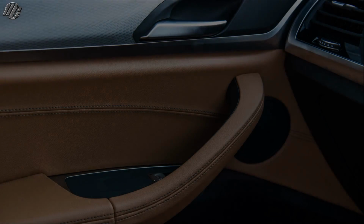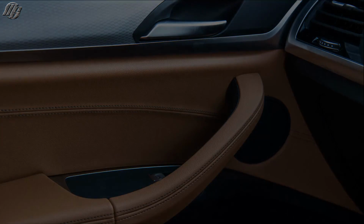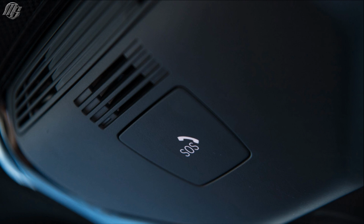Other highlights include parking assistant with front and rear sensors, a rear view camera, driving assistant with lane departure warning, wireless phone charging, along with the 6.5-inch navigation system business with real-time traffic updates and speed limit recognition.